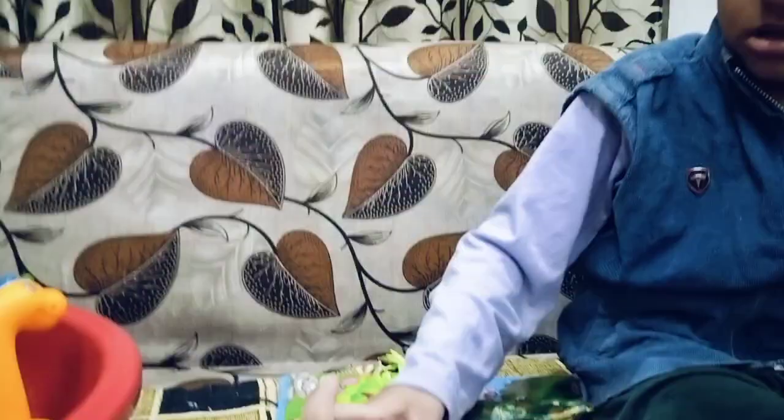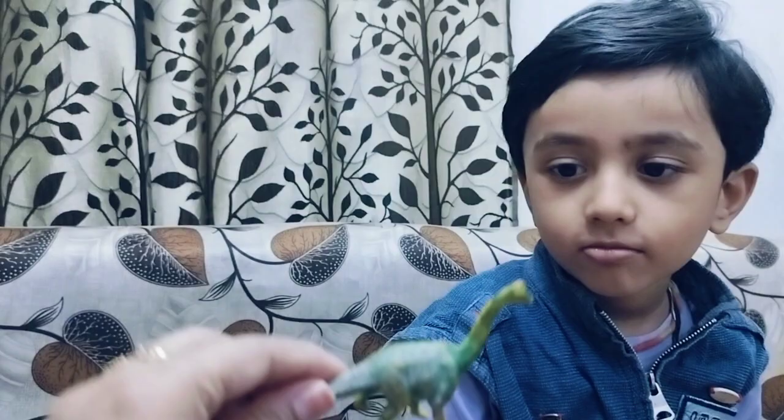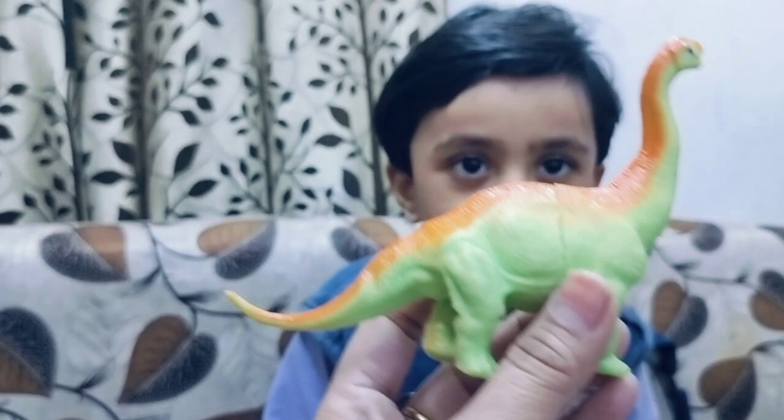Oh my God, this one. What is this? It's a long neck. It's a brachiosaurus. He says it's a brachiosaurus. Keep it with you. So this one is brachiosaurus and he knows what all their names and identities are. And I honestly don't know all about it. What is this? It's a diplodocus. It's a very big one. And he says it's a diplodocus.